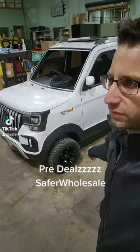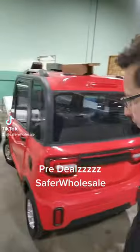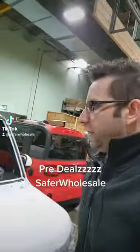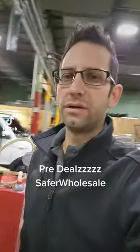Now, this one here is the Coco truck. This one has the black rims on it. And then we also have these different coupes here. This one's more or less the basic as well. It's a red one there. And we've got a lot of others in the other area as well.